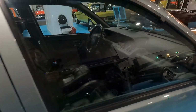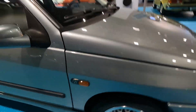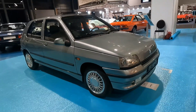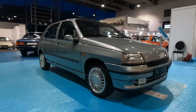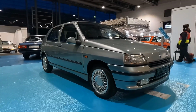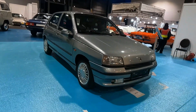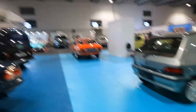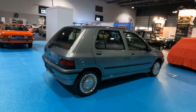It has an automatic gearbox. There we have the B for Baccarat. Baccarat was always the luxurious version of almost everything Renault. And you know, I love small, luxurious cars. And that was pretty rare back in the day. Now I got myself a small, luxurious car, the Bremen Classic 1500. And you know, this is, well, a far relative.